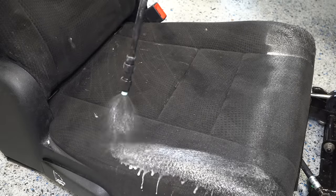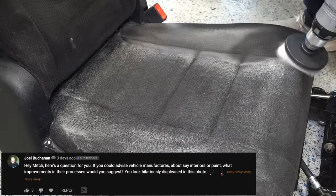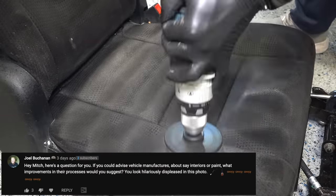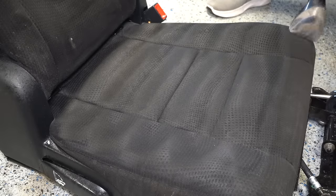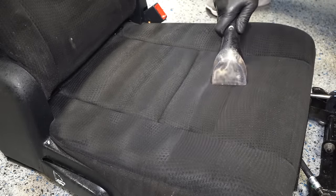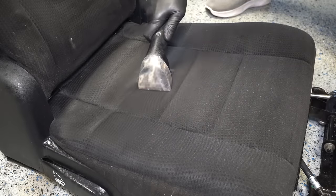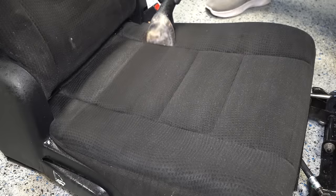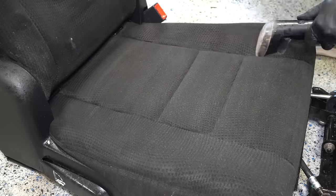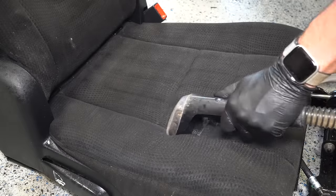All right, starting on extracting these seats now, and I wanted to take the opportunity to answer a member's question, which comes in from Joel, and it's actually a really good one. So Joel asked about what improvements I would suggest to vehicle manufacturers. And as a detailer, you definitely get a really good feel for the different quality components in vehicles these days. So probably the biggest one for me would be improving the quality of carpet. Carpets have drastically gotten cheaper and cheaper over the years, which, as you know, makes a huge difference in how easy they are to clean. So being that it's not a high dollar item, I think that would make a huge difference in the overall quality of vehicles.